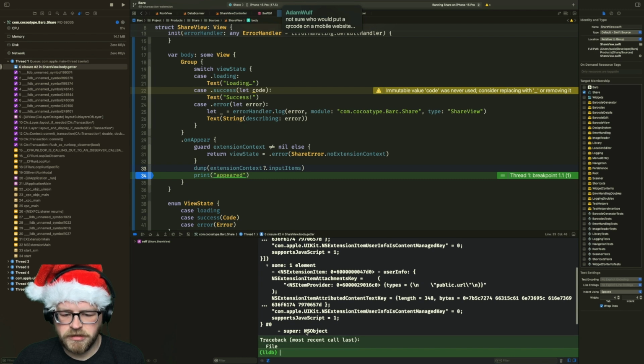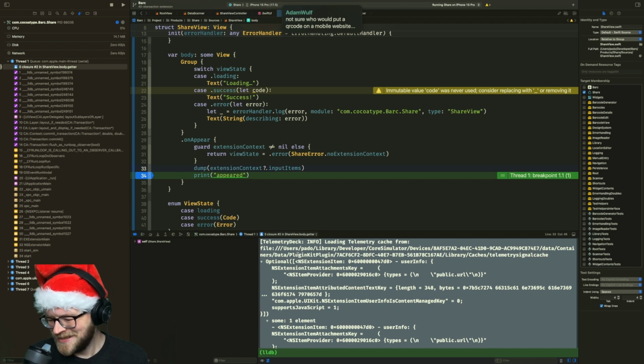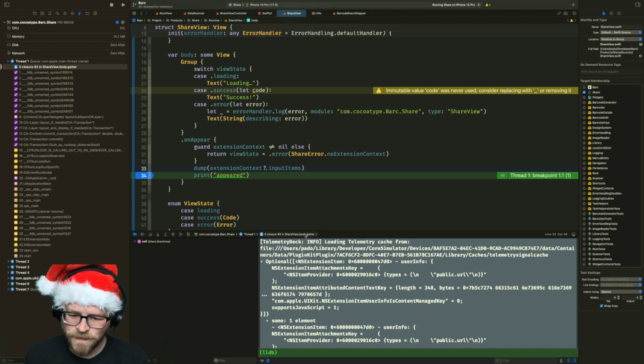Thank you for, oh, okay. I was going to say thank you for not printing anything. That's not helpful. Not sure who would put a QR code on a mobile website. Good point.